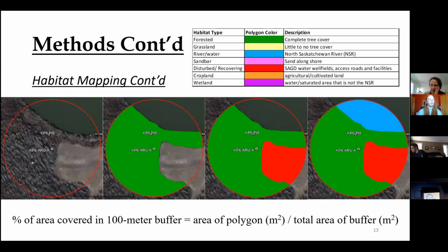What I did was draw a 100-meter buffer around each ARU location on Google Earth. Then I drew polygons around each habitat type existing within that 100-meter buffer, using this legend that I created in the top right corner of the slide. From there, I used this calculation to determine what percentages each habitat type made up within that 100-meter buffer. Once I had that information for each ARU, I was able to find a point count location on that site that matched the ARU habitat percentages the closest.